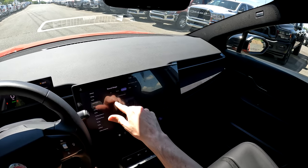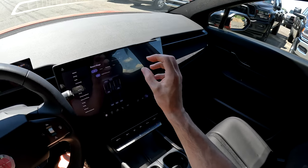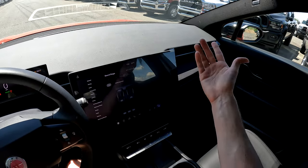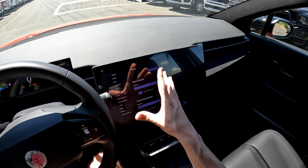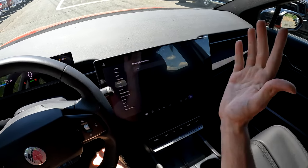You can select 3D surround, and that's going to give all of the passengers the best sound experience, or you can individually configure who should have the best sound experience. That is super, super cool. Connectivity is going to be Bluetooth, Wi-Fi, all of that. Display is going to be for this infotainment system here. You have lighting, safety, driving assist.